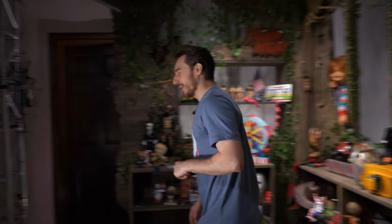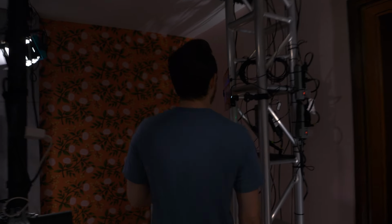But here's the thing. I bet some of you are looking at this and you're like, oh, it's a cool set, but the lighting looks a little off. The color looks weird. Well, let me tell you, this is not the lighting for when I film an episode. Come over here. Let me show you something pretty cool.